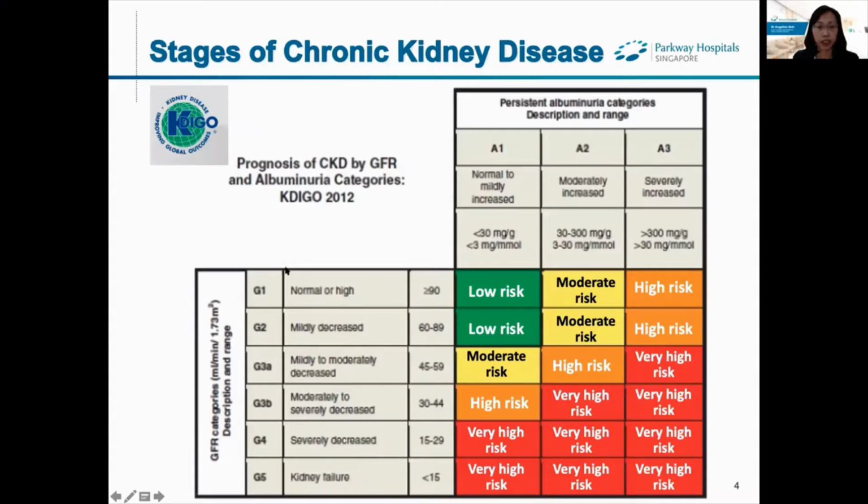In this table, we see how the Kidney Disease Improving Global Outcomes, or KDIGO group, has classified chronic kidney disease. An increasing stage here actually signifies worsening or increasing severity of kidney disease. And if a patient is at stage 3 and above, that is the time when they should be referred to a nephrologist or a kidney specialist, because it is around this time that complications associated with poor kidney function arise, and we have to look for these complications and treat them accordingly.